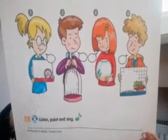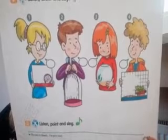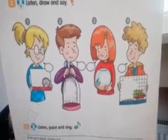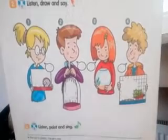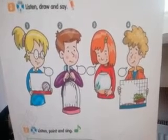1. I've got a mouse. 2. I've got a parrot. 3. I've got a fish. 4. I've got a rabbit.